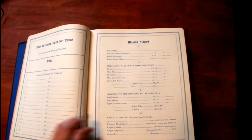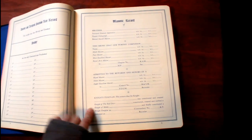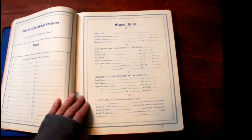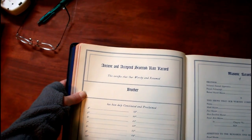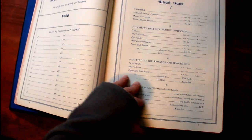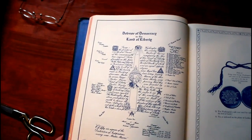Okay, but there's nothing here, of course. Oh, Masonic record. That's real interesting. Ooh, Knight of the Red Cross, Knight of Malta, Knight Templar. Wow. Oh, Ancient and Accepted Scottish Rite record. I'm thinking he didn't get very far in his initiation.